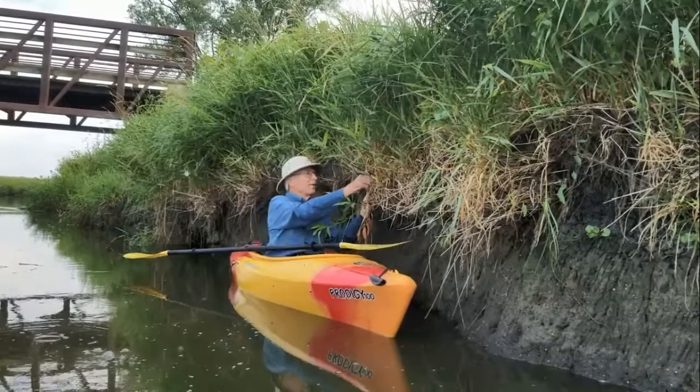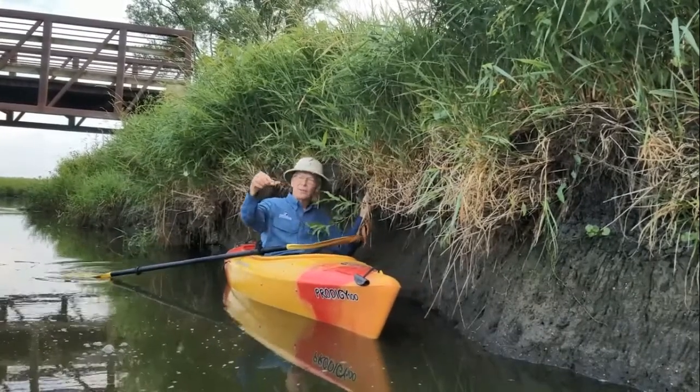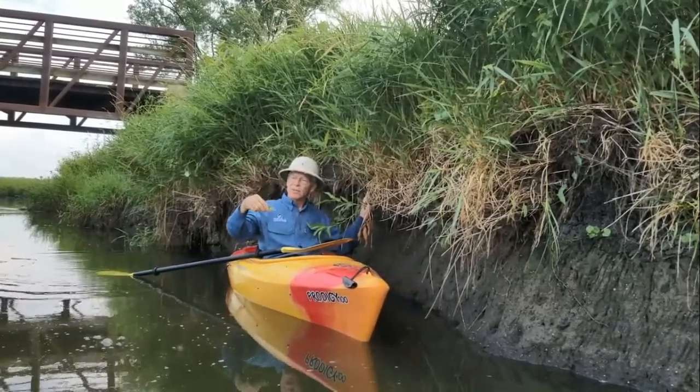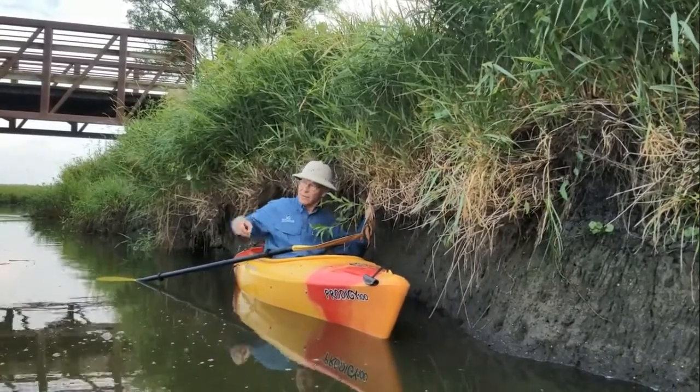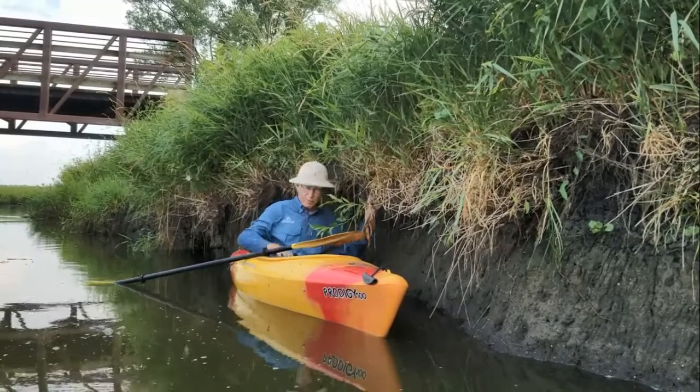Well, look what I found here. Looks like some unfortunate fishermen just lost a bait. I haven't bought these in a long time, but it's several dollars worth. I'm going to slip it back here in the back of the canoe.